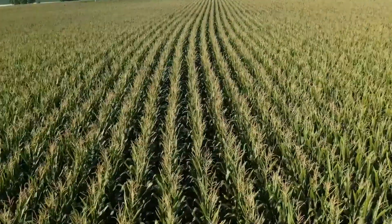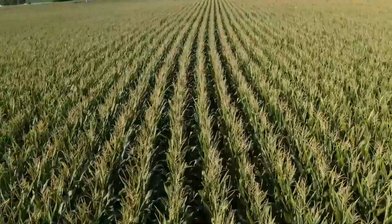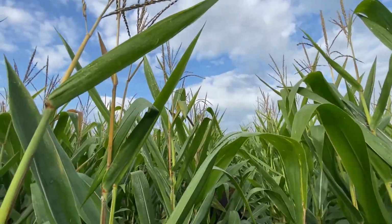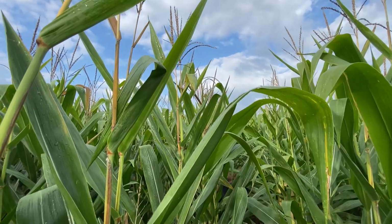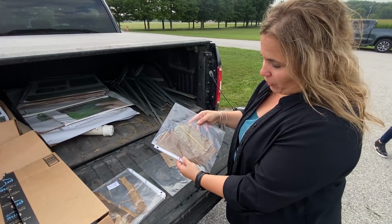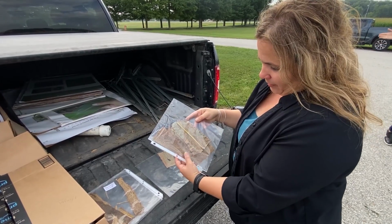A bird's eye view of Indiana's corn crop this year shows lush green fields. Luckily, because of the dry conditions we had at the end of June or middle of July, it slowed the diseases down that we worried about. Darcy Telenko says it's a welcome change for Indiana farmers this year after multiple years of battling tar spot. For last year, the problem was the disease started about July 3rd, July 4th.